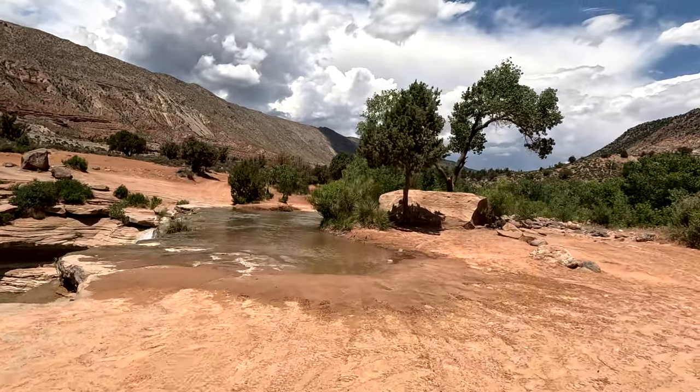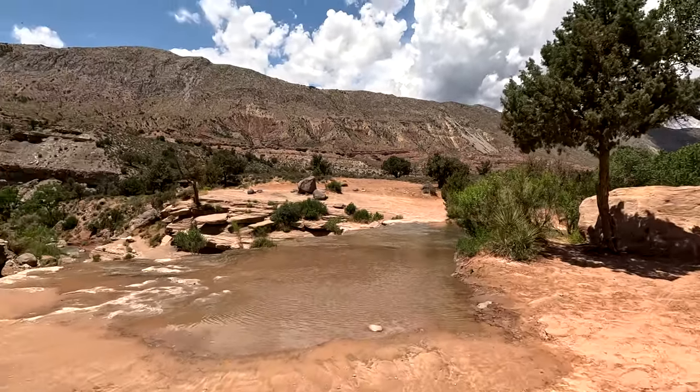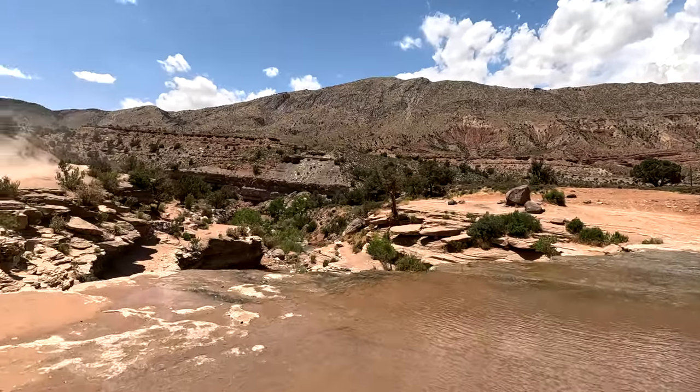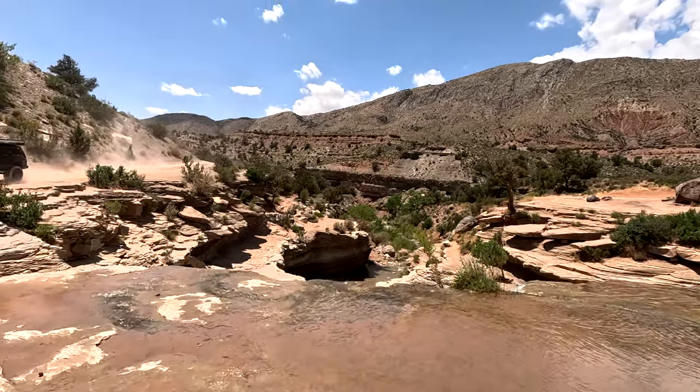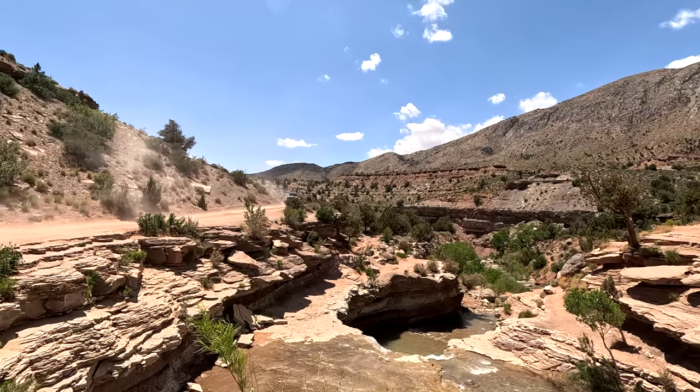That's the beauty of coming out here mid-week and enjoying places like this all to yourselves.